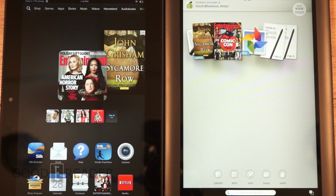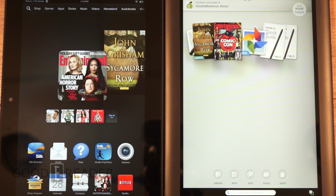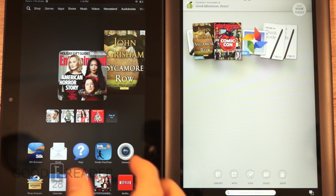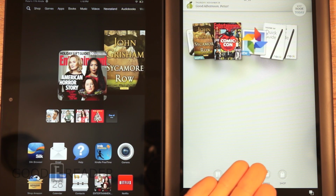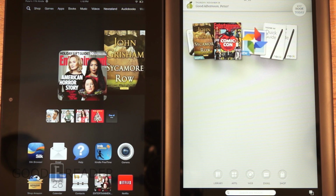We have another comparison video. On the left, the Amazon Kindle Fire HDX 8.9. On the right, we have the Barnes & Noble Nook HD Plus. Both of these guys are running Android. Both have very similar screen sizes. This is 8.9, this is 9-inch. Both of these are the latest releases of each of the respective companies, Amazon and Barnes & Noble. However, this has been out for quite some time. Amazon Kindle Fire HDX 8.9 just came out very recently as of November 2013.